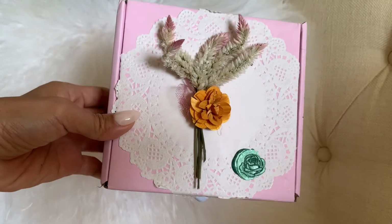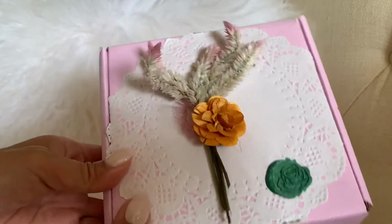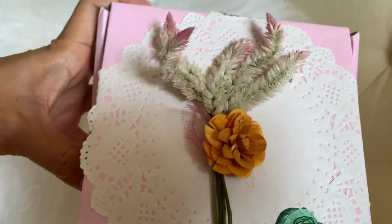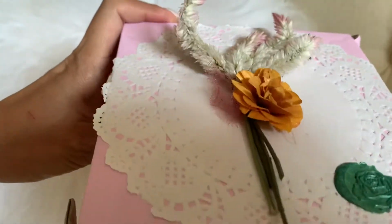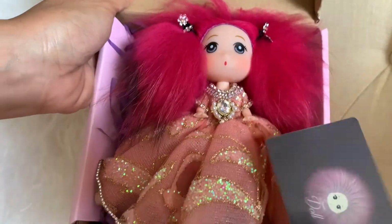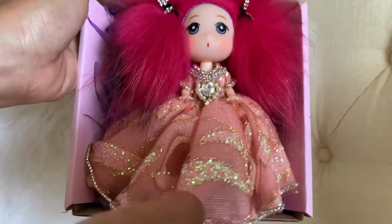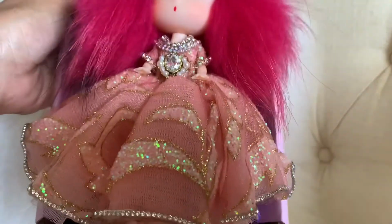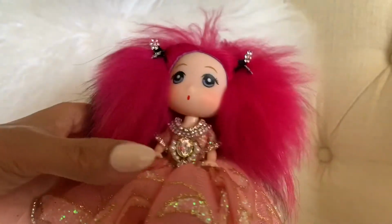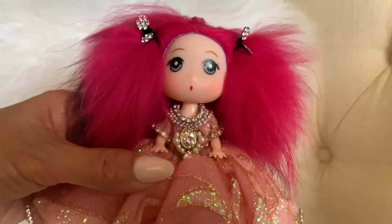Oh, how lovely. I have another unboxing for my snow dolls. I've been liking these dolls a lot and ordering more and more. Ta-da! Oh, how adorable. Isn't she cute? Look at this. It's a peach colored gown with pink hair. I think I'm gonna name her Sabrina.